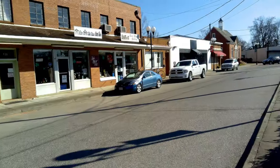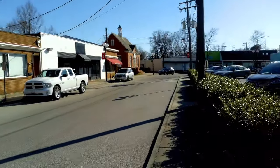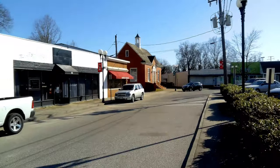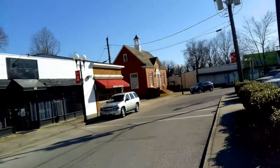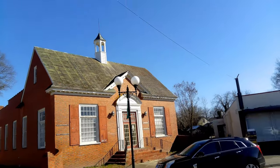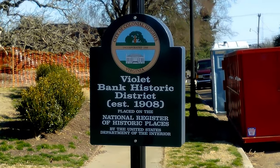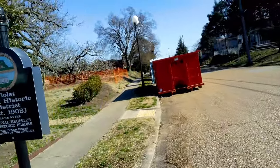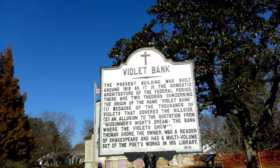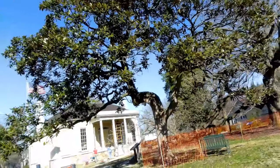Old Jaguar. Now I guess this could be considered downtown Colonial Heights. You're on Pickwick. Looks to be a little post office building. Not sure what it is now. Just over the river in Colonial Heights, you're at the Bank Historic District, which is kind of going under restorations, but this is the Violet Bank.